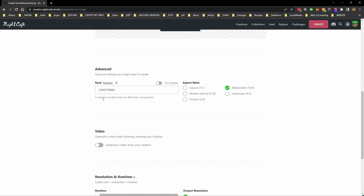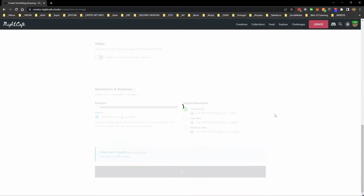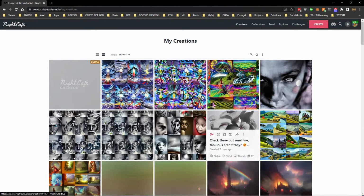And then I would use this to get me. Let's use widescreen. And I would use this to, I would use artistic to create a start image for coherent.